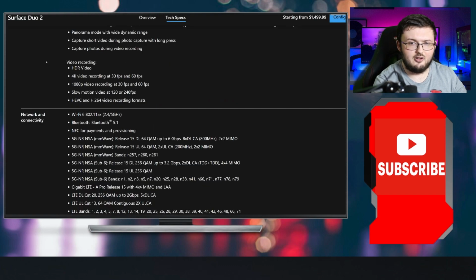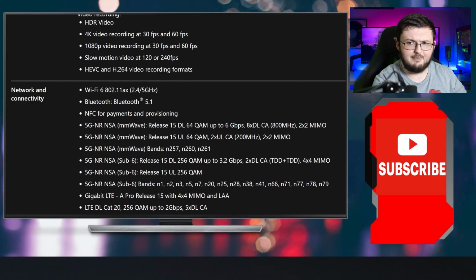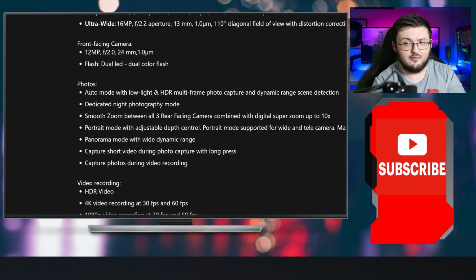Let me go ahead and see if I can zoom in any bit for you guys. I just want to make it so you guys can see a tad bit better on the screen here. So if you guys are reading at home, you know, that's a lot better. I think that's a lot better. All right, so we have a dual LED, dual color flash.